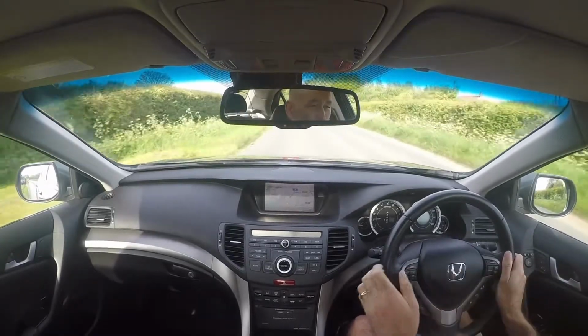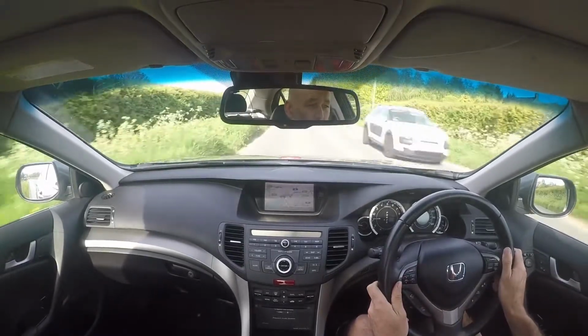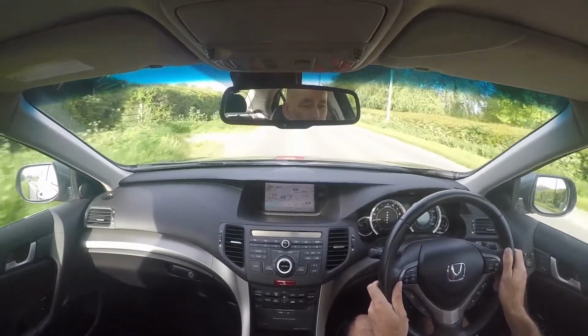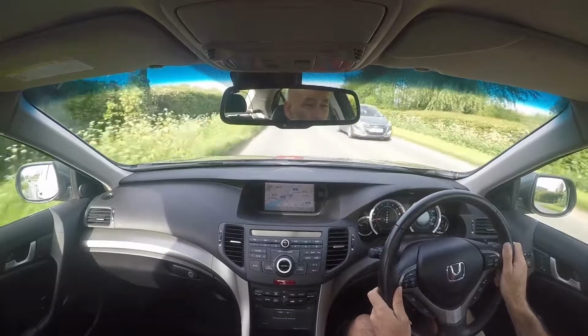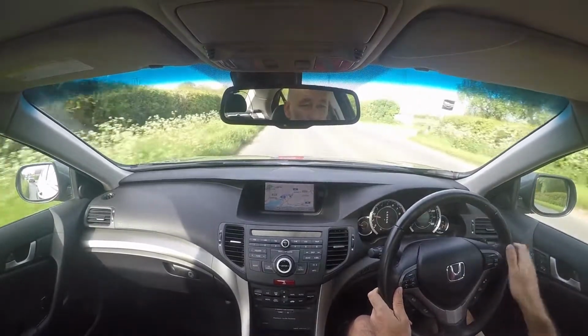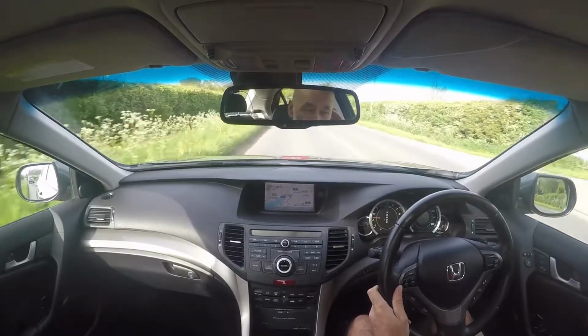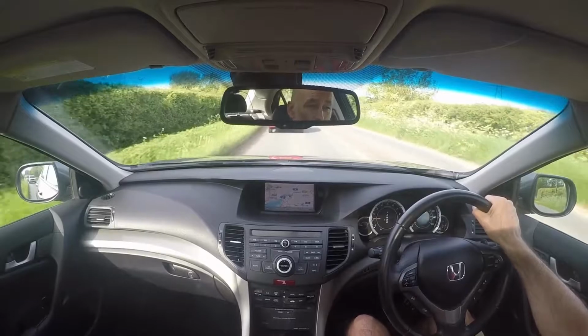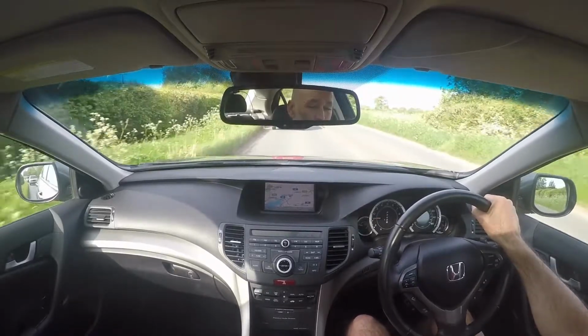I think it's one of the very best Hondas ever made. The S2000, the NSX, the Integras always get the headlines because they're the sporty ones that the motoring press loves. This one goes under the radar, but in my opinion is as well-rounded a Honda as I've ever known.